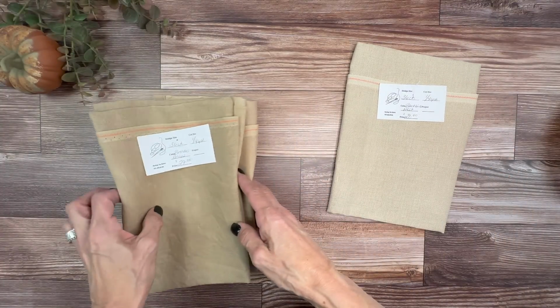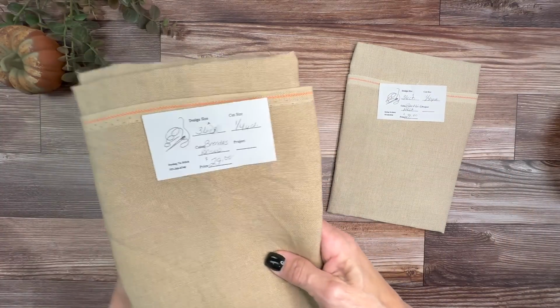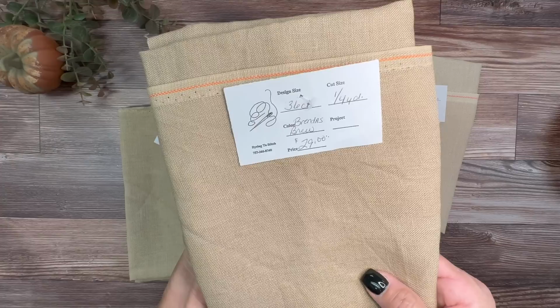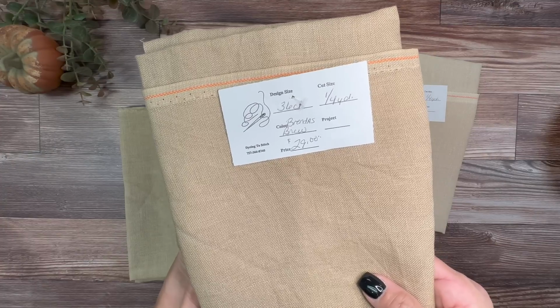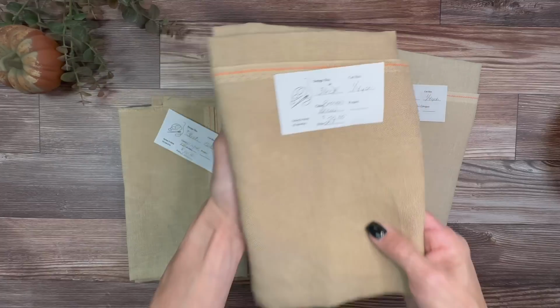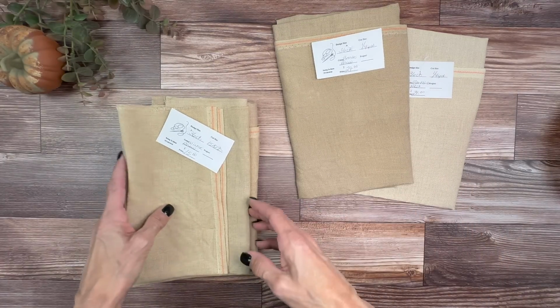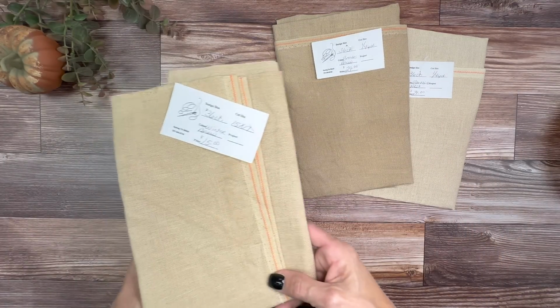And they have a lot of colors. These are some of the most popular, along with a couple others that were actually sold out before I got to them. This is Brenda's Brew. I think all of these are fantastic neutrals and it'll be really good to have in my stash.